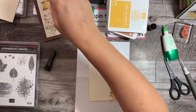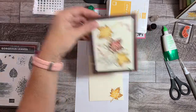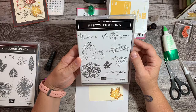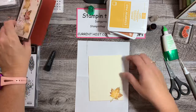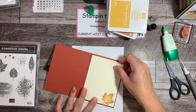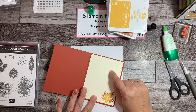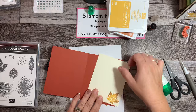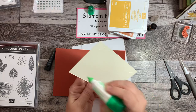All right, so let's see, if the front of our card says, so thankful for you. If friends were pumpkins, I'd pick you. At this point, I'm not going to put a sentiment on the inside of this card because I'm not quite certain what I'm going to be giving this card as. I might try to find a Happy Thanksgiving to go in the inside, because out here it says so thankful for you. So maybe I want a Happy Thanksgiving, but I'll have to look through my stamps and see what I have.